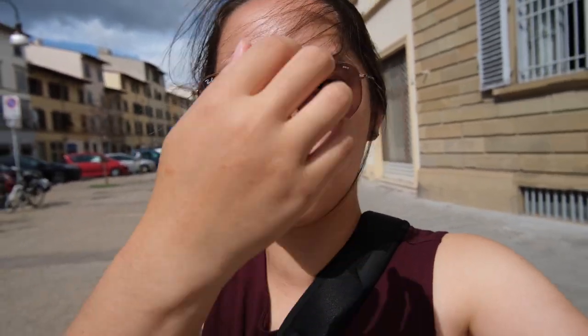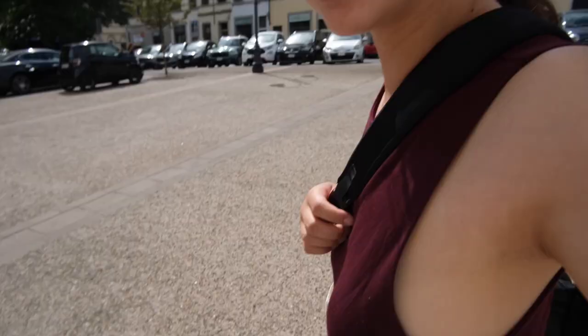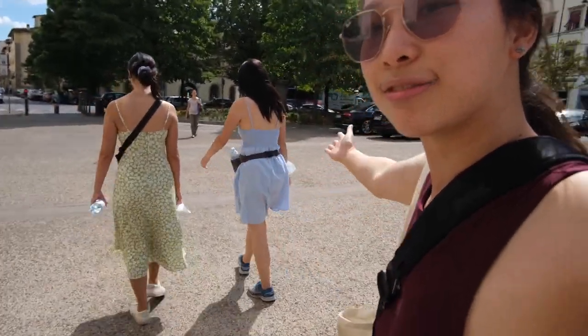Later today we're gonna go to the Boboli Gardens. Heard that it's beautiful, so hope we get some nice shots there. And you know, today we're all wearing dresses. So this is my dress. It's a very basic dress. I've worn it many other times too. Caroline, Tiffany. But yeah, excited.